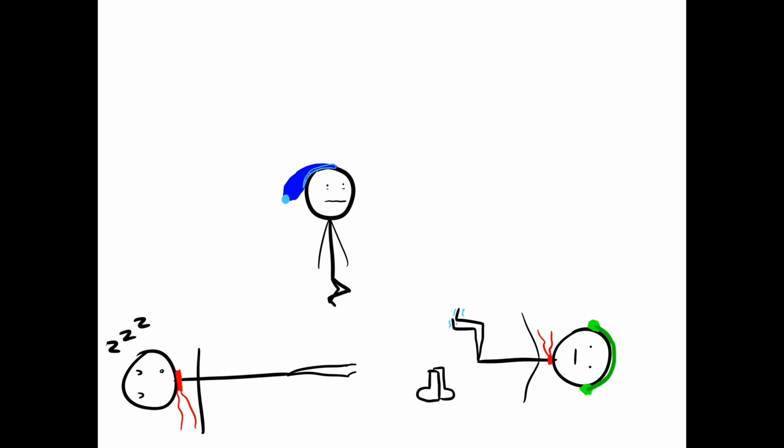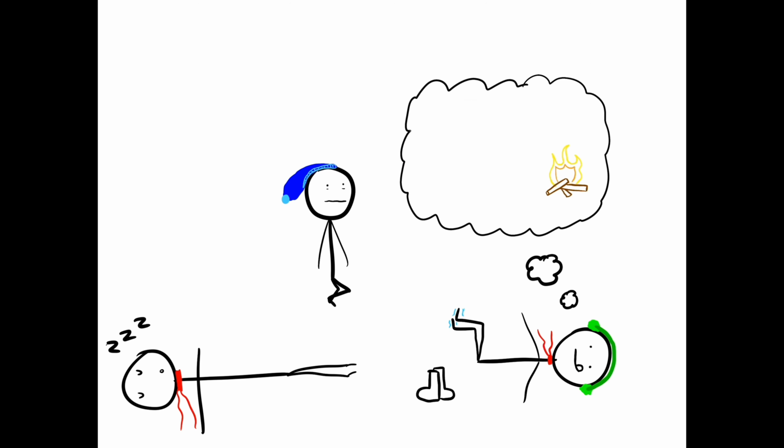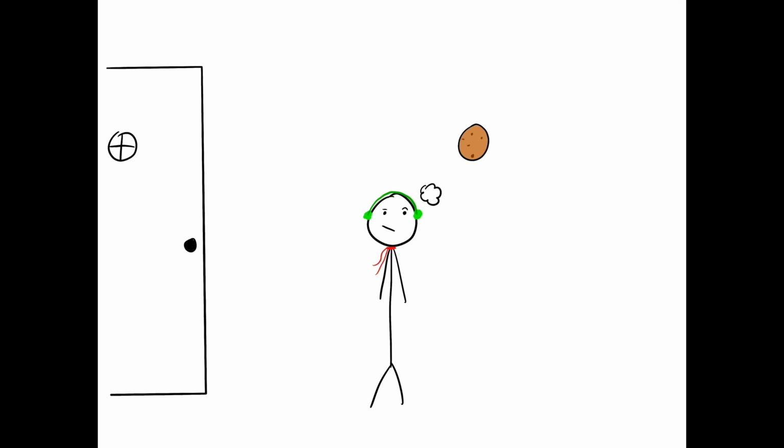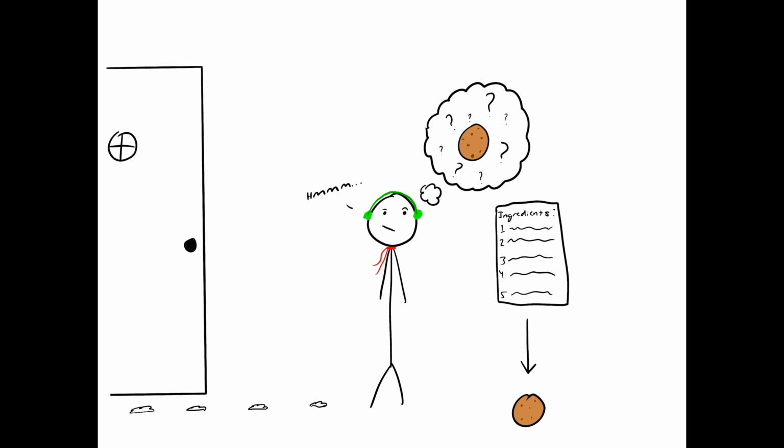Honestly, what better way would there be to warm up than to bake a fresh batch of chocolate chip cookies? Yes, you imagine yourself sitting by the fireplace with your friends, munching on chewy or crispy cookies, whichever way you prefer. So you rush into your house, but you realize that you don't know how to make chocolate chip cookies. You need a recipe that explains what ingredients you need and the steps you can take.